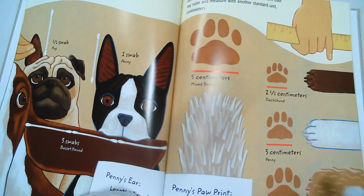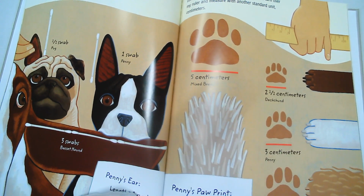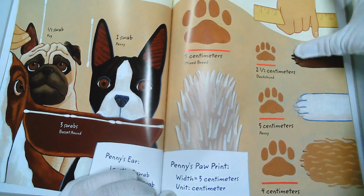I see her name right there. See how the paws are here, but then this is underneath? 4 centimeters is the Cocker Spaniel. Oh, there you go, so you can see it.